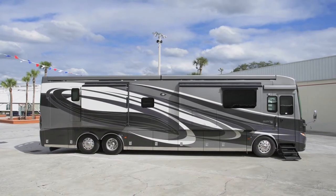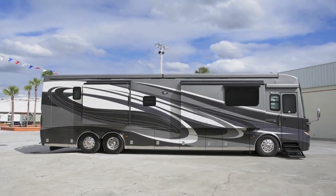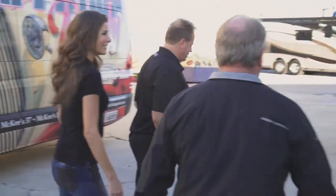This is gonna be a huge challenge for Mike and his team. There's a lot of cleaning to do. We picked this coach out special for you. We got it nice and dirty on the trip up here from Fort Myers. It's all yours. All right, well, can we take a closer look and see what work we've got cut out for us? Absolutely, let's start back here, maybe in the back.